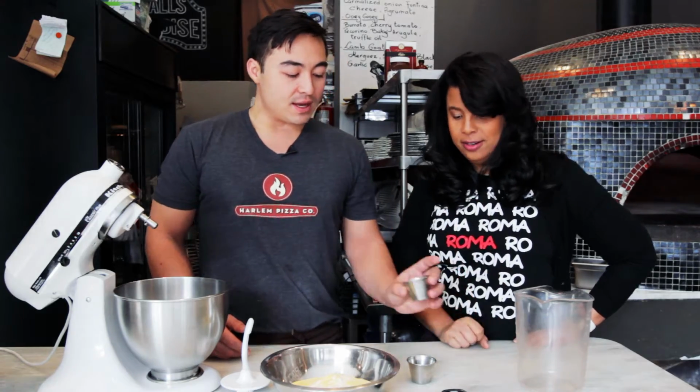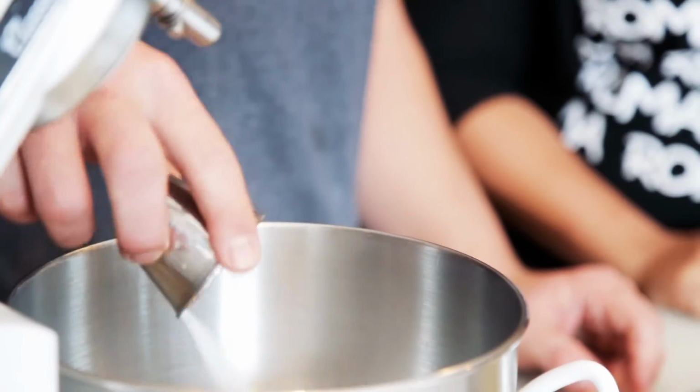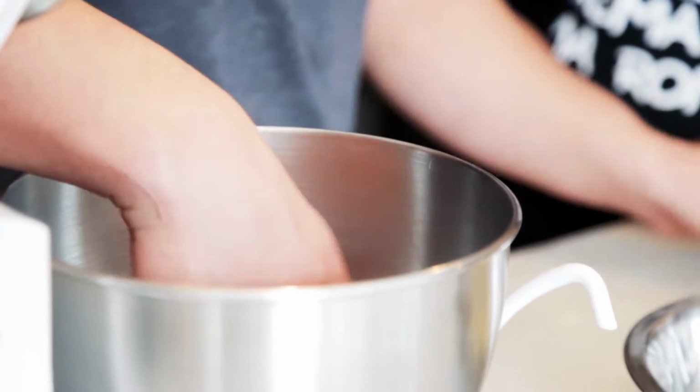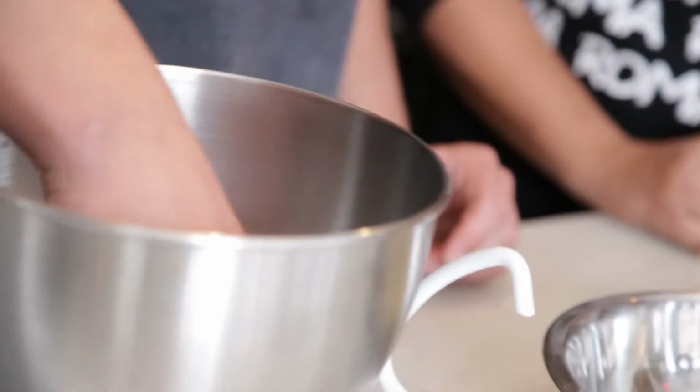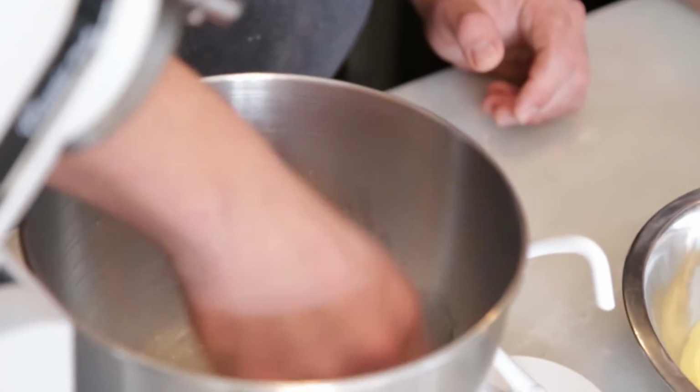See it right here. And then just some salt, about 7 grams in here. You just dump it in. We'll mix it up and dissolve it. So this is fresh yeast. You can't just dump this in there. You have to mix it in with your hands, pinching it and swirling it so that it does dissolve evenly. It's not just a big chunk in there.